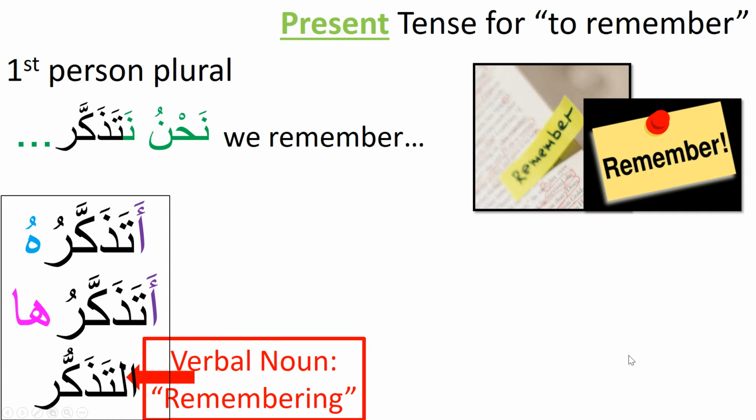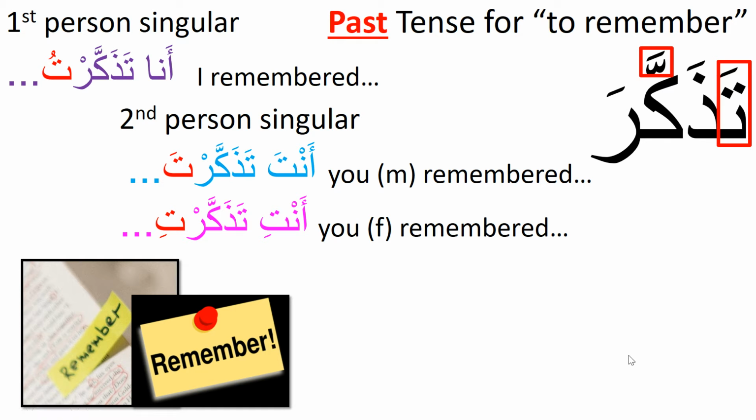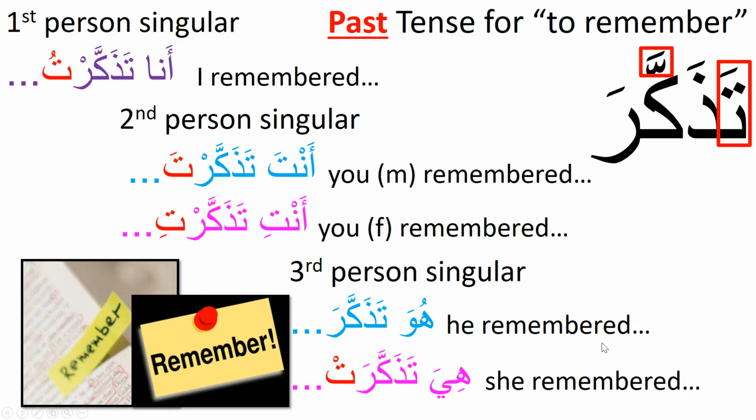Let's cover to remember, the past tense conjugation for tadhakkar. تذكر. أنا تذكرت. That's I remember. أنت تذكرت. You masculine remember. أنتِ تذكرتِ. That's when you're talking to a woman, you're saying you remember.